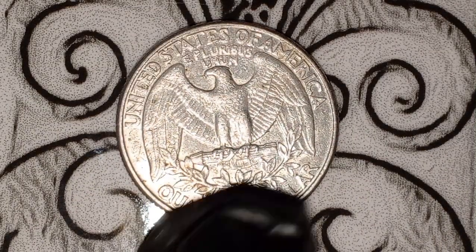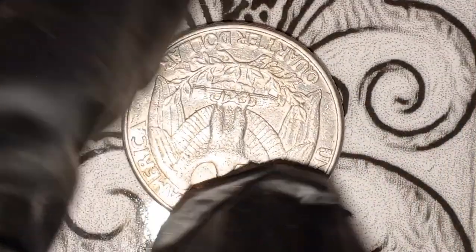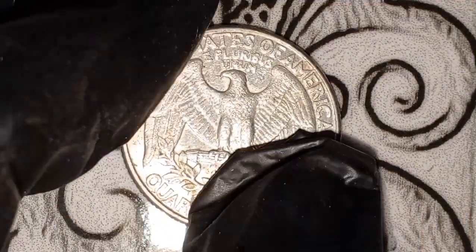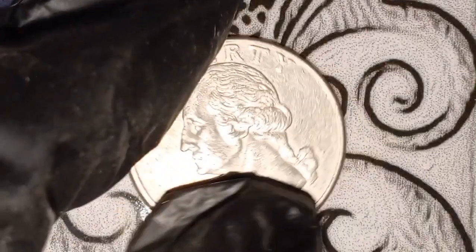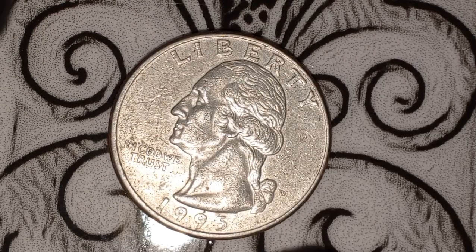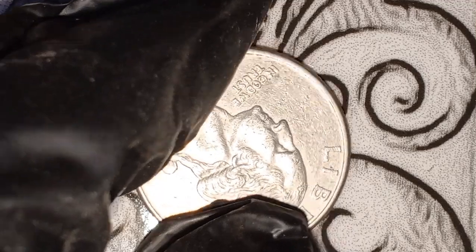Notice how the details, like the date 1995 and the word Liberty, appear to be doubled. This is a mistake that's incredibly rare and highly sought after by collectors. So, just how much is a 1995P Washington quarter with this double die error worth? Well, the answer may surprise you. At its peak, these quarters have sold for hundreds of thousands, and in some cases, millions of dollars.